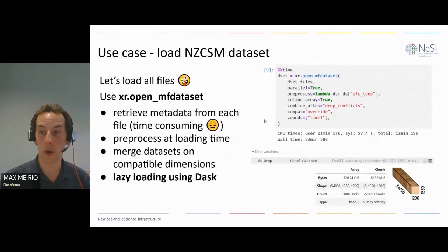But now I want to use the whole dataset. So I will use this xarray open_mfdataset, MF like multiple files, which will parse the header of all my files and try to merge them together in a gigantic dataset. Fortunately, there's some pre-processing. You can inject a pre-processing function. And in my case, I use this to subset it and only keep the surface temperature. And I can also say on which axis I want to merge the different datasets. And thanks to the rich display from Jupyter Notebook, and that was also what was presented before, you can see on the bottom the actual dimensions of my array.